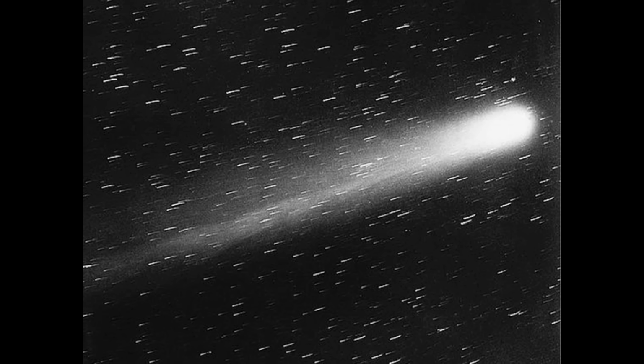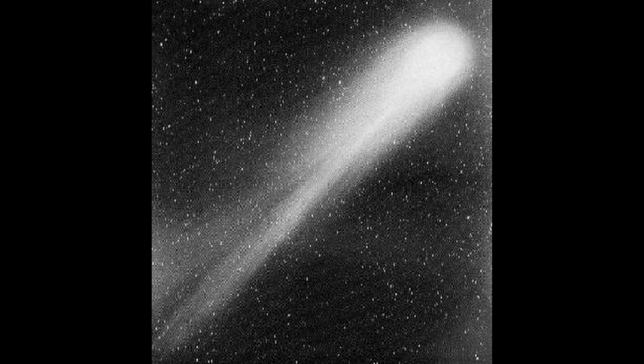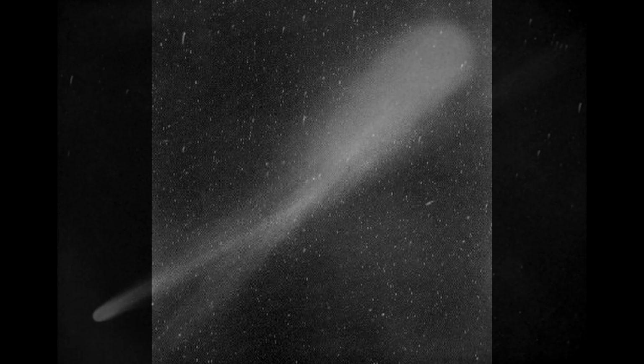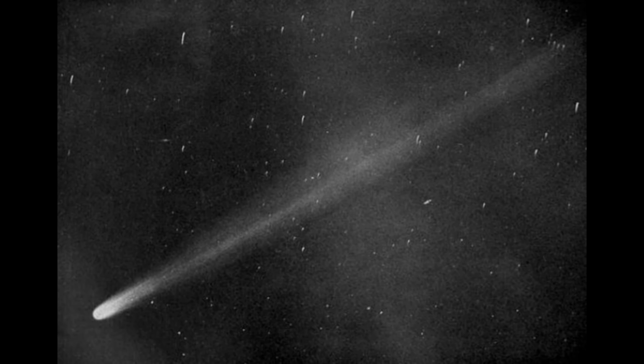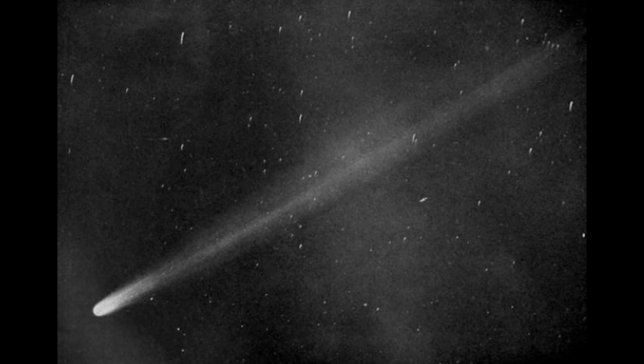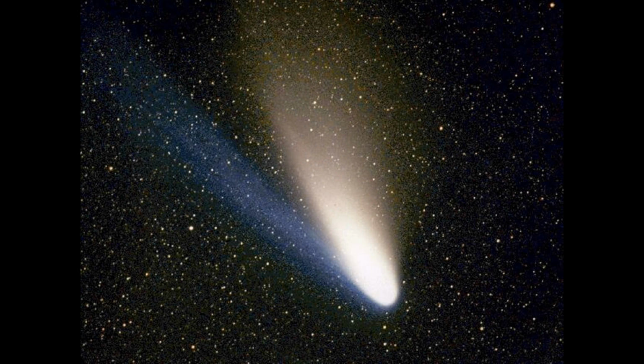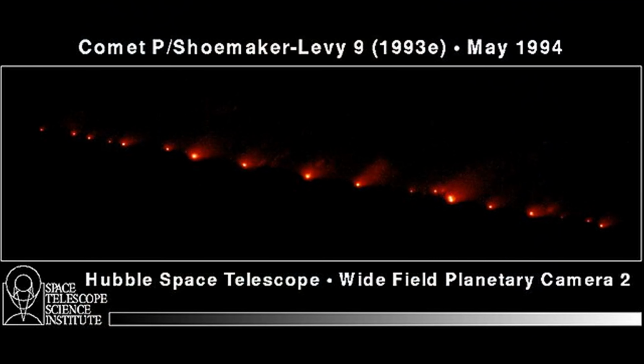Let's take a look at some of the most famous comets and their significance to astronomy. The first on our list, as mentioned a couple of times already, is Halley's Comet. It is perhaps the most well-known comet, making an appearance every 76 years. It was last seen in 1986, and it will return in 2061. We also discussed Comet Hale-Bopp, which made a spectacular appearance in 1997, but it too deserves to be on this list. Even though we discussed it earlier, Comet Shoemaker-Levy 9 also deserves to be on the list.